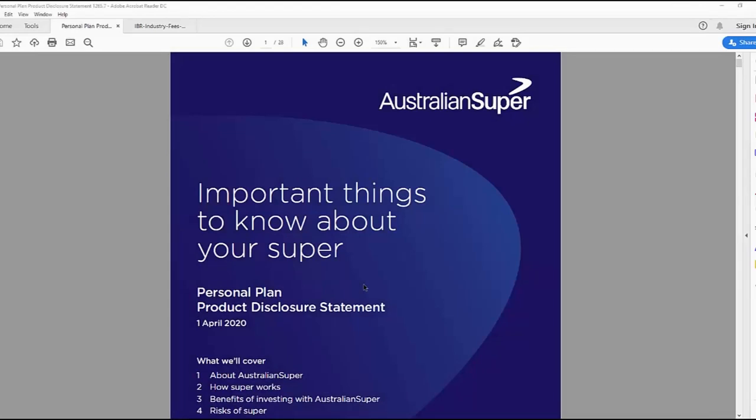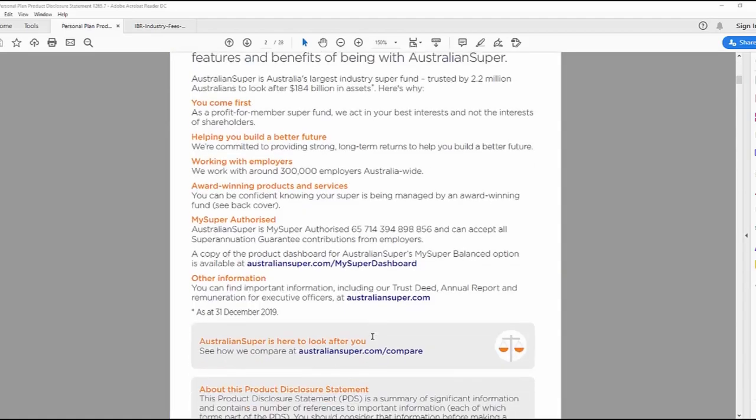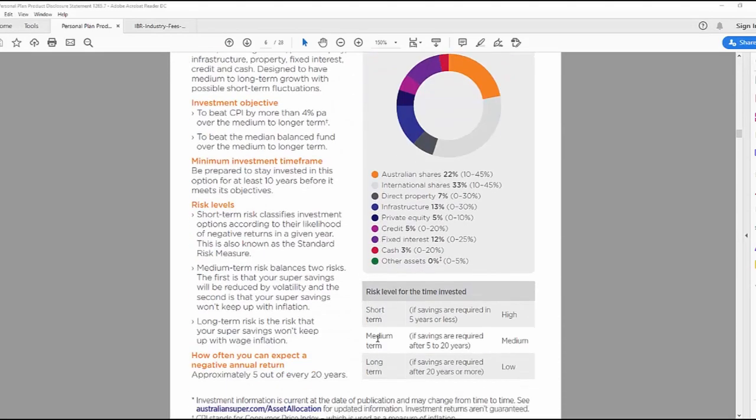Okay, so here we've got the Australian Super product disclosure statement. And if we have a look here, section 6 covers off on the fees and costs. So we'll scroll down to fees and costs in section 6.